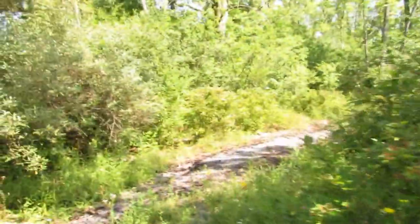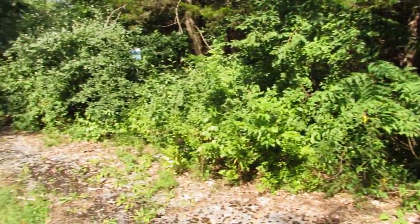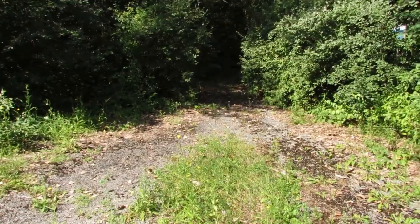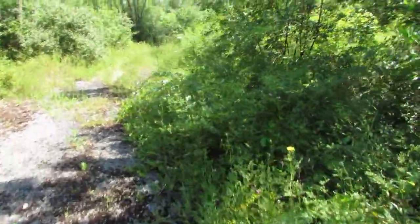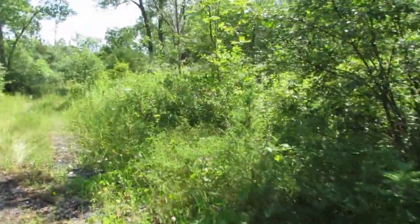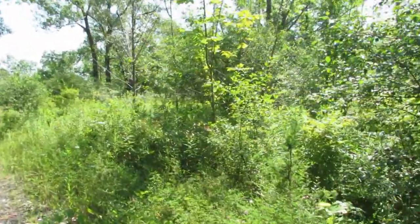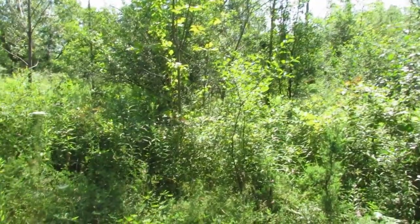There's nothing left. I mean, it's grown up so much here. Look at the trail in here, or what was probably the driveway. But look at this. There's nothing left. So this was a place where they used to train for chemical weapons.